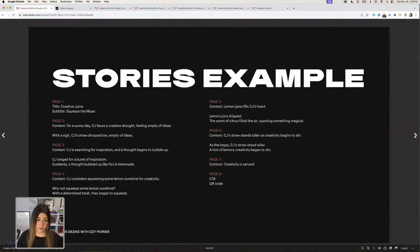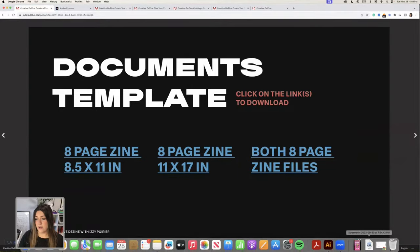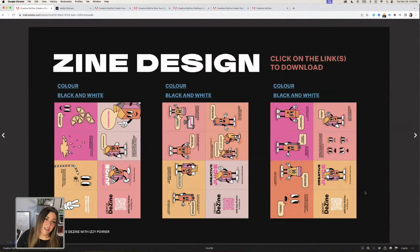We built some stories. I gave you some templates. We didn't build it together, but you can definitely download them and use them. In order to do this, you have to download at the very bottom here. It's hard to see, but there's a mini cloud with an arrow looking down. So you can download the document and then you'll have access to all of the offered gifts. Then obviously, we tested everything.